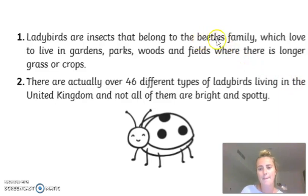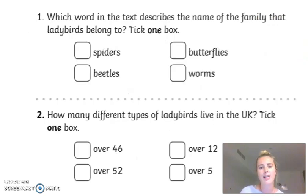Here it says beetles. Did you spot that too? You're going to tick where it says beetles on the paper.